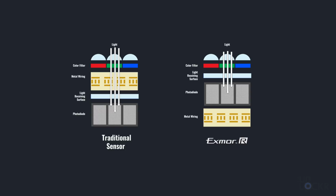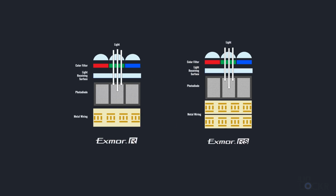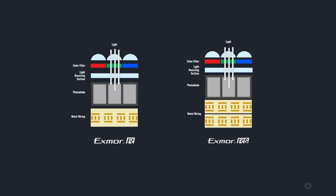This stops the wiring from obstructing some light, which allows smaller sensors to have higher resolutions without decreasing the light sensitivity. Then we got the Exmor RS, which is the same reverse layout as the R, but it's also stacked, which is where we get the S from. So instead of the backlit pixel section being next to the circuits for signal processing, these circuits are now stacked behind the pixel section, and Sony eventually added DRAM in between these as well. Now this basically made reading the sensor faster, a bump in light capturing, and helped make them even more compact.